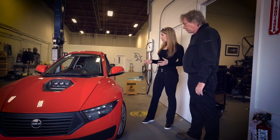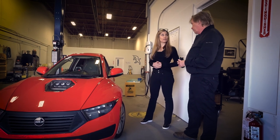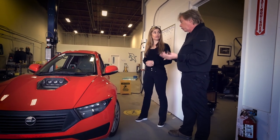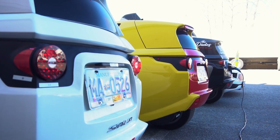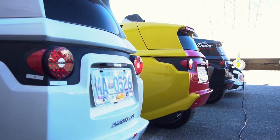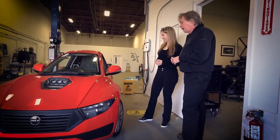Yeah. And what are the different models like? Well, right now we really keep it simple. Basically, the car comes one way. Really, the only options will be color. So you have a choice of red, silver, black, or white. I find the red ones are the fastest ones, if you're wondering. But yeah, we're just keeping it simple.